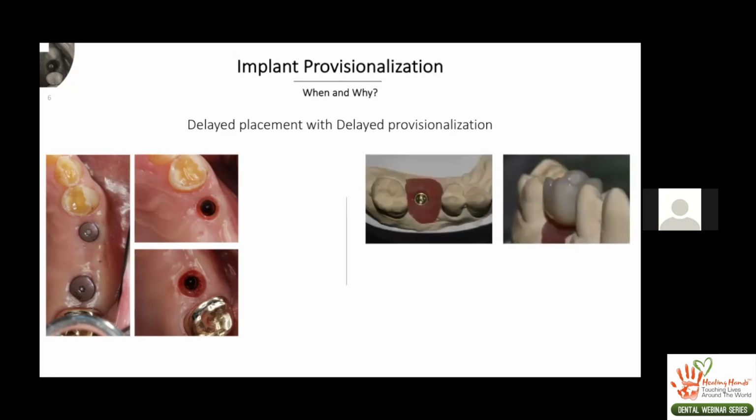And so this is something that is very common. These are photographs that I had taken from a lab that I work in, and they say this is something that's very routine. If you have an implant that has been placed and an impression taken directly from it without any development of the soft tissues, what you would commonly see is a crown that looks like that, with a huge concavity underneath it. And this, as you can imagine, is not good aesthetics and definitely not good for periodontal health, but this is something that is seen routinely.